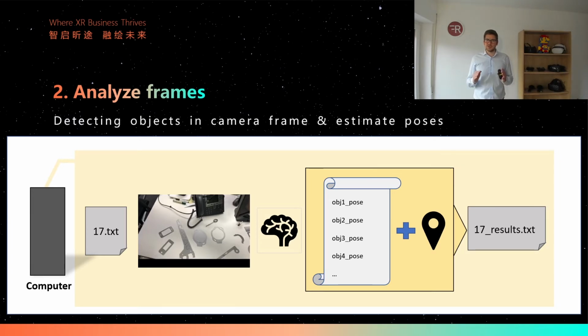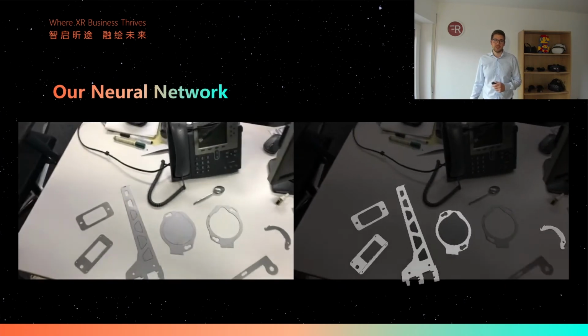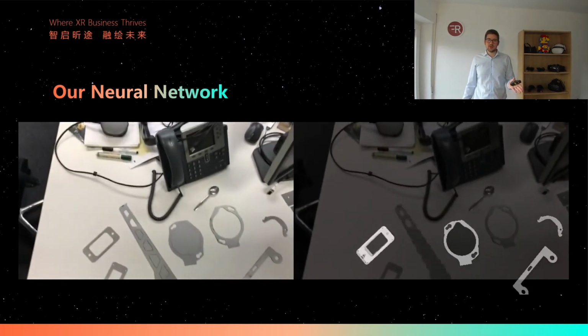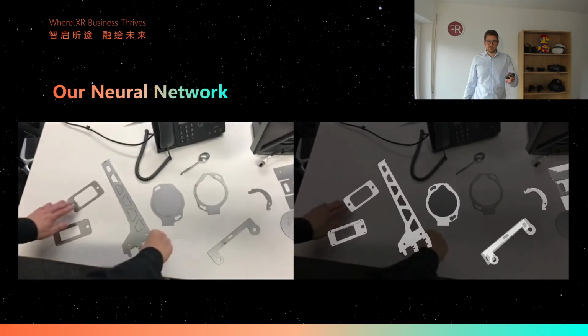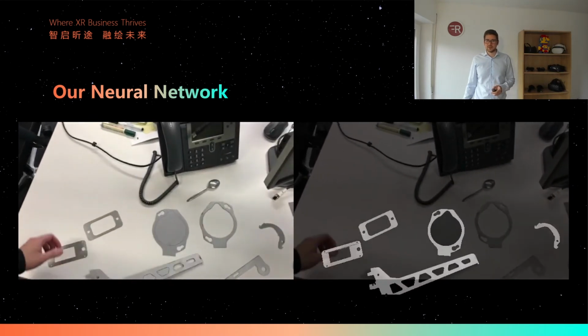But the most interesting part is how do we detect those objects and how do we estimate their poses? This happens in the neural network, and I'm pleased to tell you a little bit more about this. So let's zoom in on the brain. Here you can see our neural network at work. You can see on the left side the captured data, and on the right side you can see the superimposed images. Even if some of the parts are cut off, they are still detected correctly.